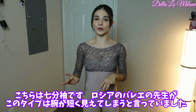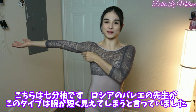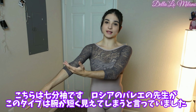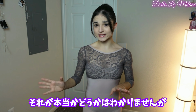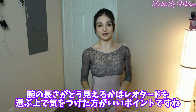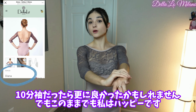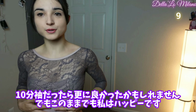There is a thing though about 3/4 sleeves. This is something that my Russian teacher used to say as well. They tend to make your arms look a little bit shorter because the line only goes until here. I don't know how true this is, so this is something to consider if you are very specific about how you want your arms to look. Maybe this Leo with a full sleeve will look actually better, but I must say that I'm pretty happy with it.